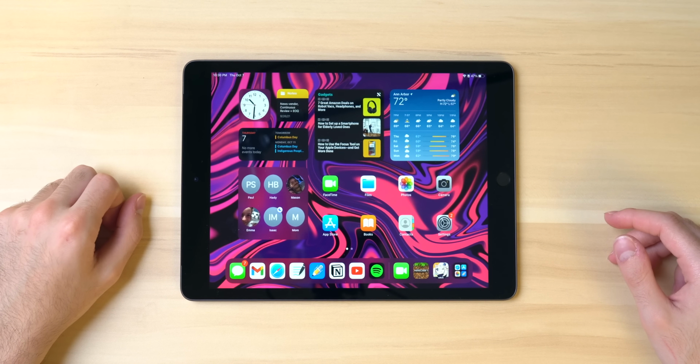Although I will say, I hope that they get rid of the air gap next year. I hope that they adopt the iPad Air 3 design, but I digress. Nonetheless, it is easier to fix the screen on the iPad 9th gen and the 8th gen and the 7th gen and the 6th gen and all of the iPads that have the ugly air gap.